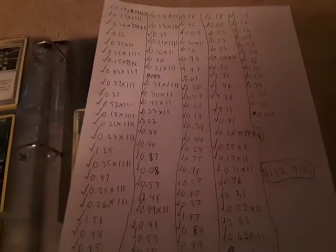Now I'm going to show you something else. I wanted to know the price of the entire binder, so I drew up a chart. As you can see, I put them down, and if there was more than one of them, I would put a tally next to it and add the tallies. You can see there's a lot, and actually look right here. She bought the binder for about 20 bucks. Everything in this binder right now is worth $112.72.